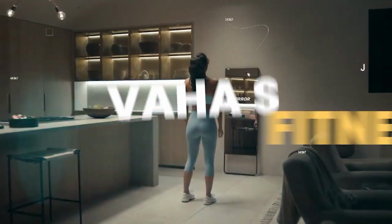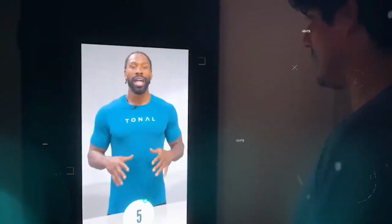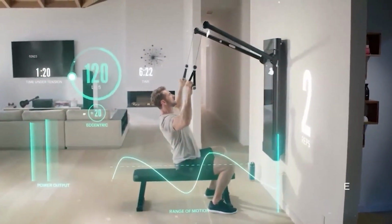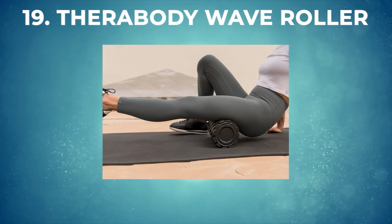With the VAHA S Fitness Mirror, you get a full-size mirror with access to over 850 exercise courses and real-time connections to personal trainers. This is without a doubt one of the most spectacular solutions for at-home exercise, but it is also very expensive. Number 19.